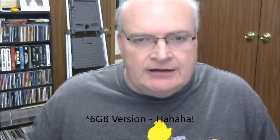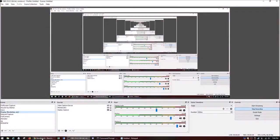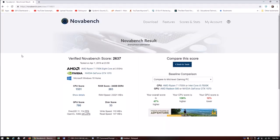So the first thing I did, currently in my machine, I've got a Gigabyte 1070 ITX. It's a mini. It's also an OC version. Now it's got 8 gigs of memory, and I ran a Nova Bench on this. So let me switch screens here just a second. All right, so here we have my Nova Bench results for my 1070 GTX. All right, everything else is going to stay the same.